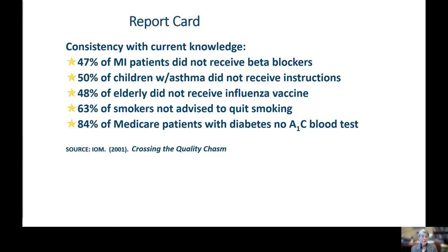In 2001, Crossing the Quality Chasm showed us a report card to provide some impetus for us to really get on the ball and move evidence that we had into care. They pointed to this report card, which is not very good. 47% of MI patients didn't receive beta blockers.